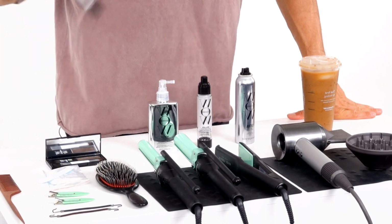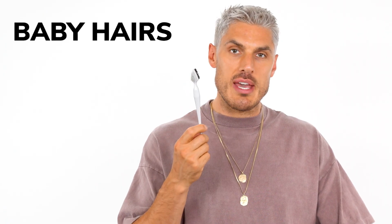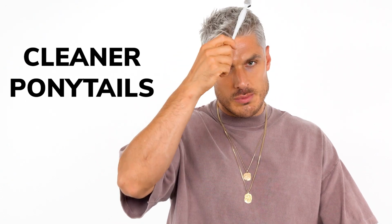I'm all about the details. So this is a baby Tress edge brush. I like it because it's got 2 forms and 2 sides. So one side is bristles, one side is plastic. It's great for doing details on the edges like baby hairs, cleaning up ponytails, polishing away flyaways. Honestly, everyone needs one of these.